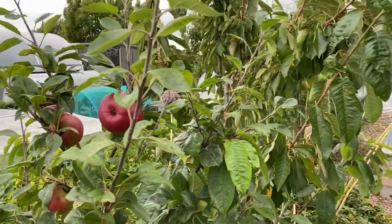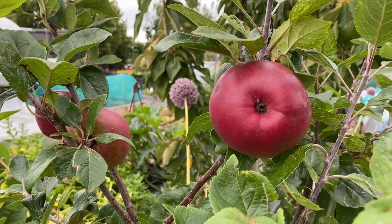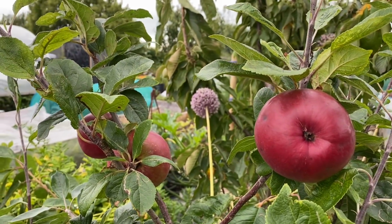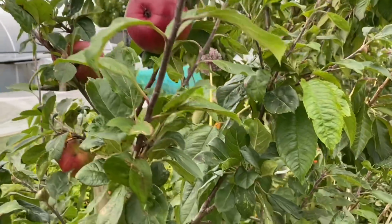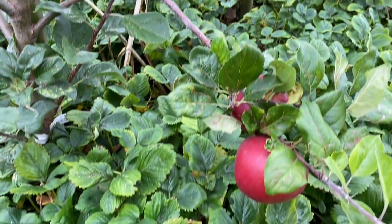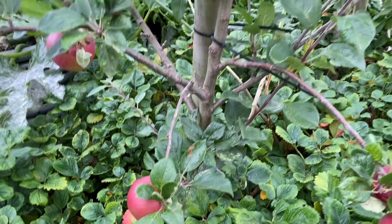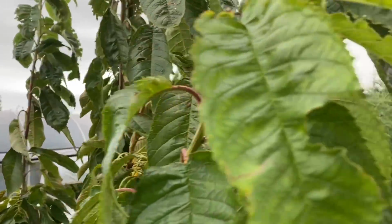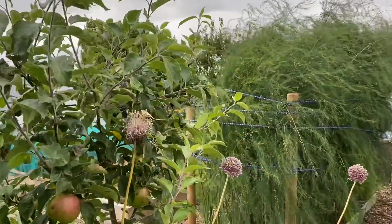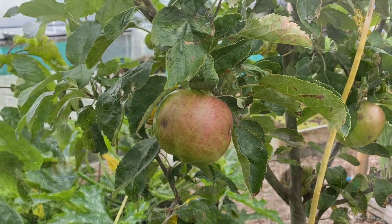Now this is the first time I've had apples on this tree, and there's a few got grubs, but I don't mind that. I've got a knife, and looking quite nice. I did try one the other day, it's not ready yet. I've got a cherry tree here and another apple tree here, which doesn't look quite as tempting.